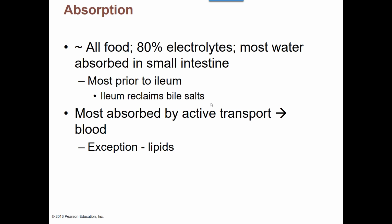So they say only maybe 1 liter of 10 liters of food, maybe about 10% of what you actually eat, makes it to the large intestine. Everything else is broken down and absorbed. Most of it is absorbed by active transport, meaning it requires ATP, and into the blood supply. A couple of exceptions: lipids are passively moved through.